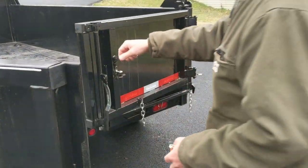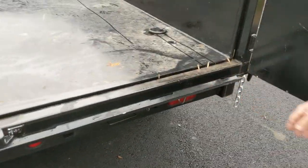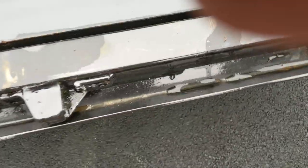Your ramp lip in the back here goes all the way across. So this is your ramp lip. Look, you can set your ramps whatever width you need, depending on what you're hauling. They just slide out the back. Cool.